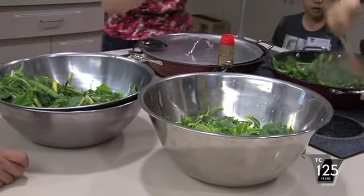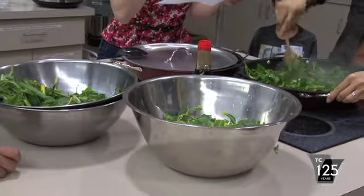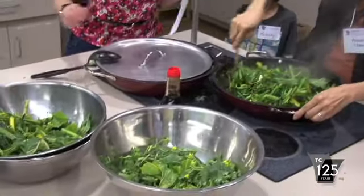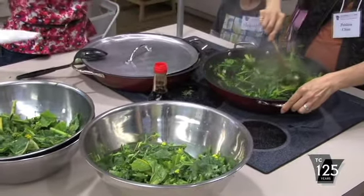One bunch of greens, this is, I think, one tablespoon of soy sauce, so maybe a little bit more. I would say like 3. We'll taste it and see what we have.